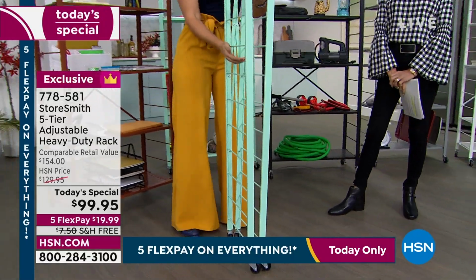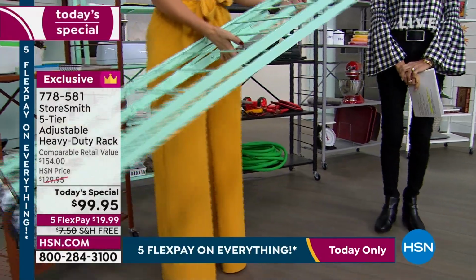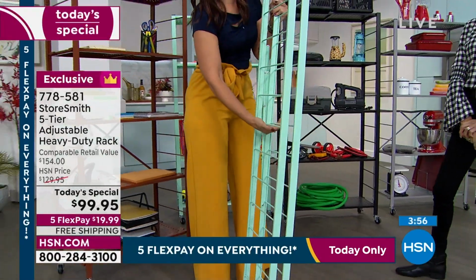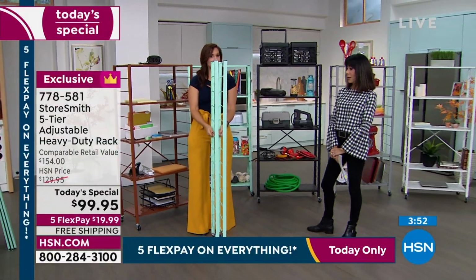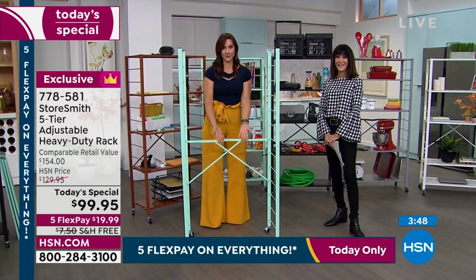First of all, too, I wanted to show you, even though, remember, this is going to hold up to 400 pounds, look at how lightweight it is. So if I'm moving from a dorm, from an assisted living, from an apartment to an apartment to an apartment, look how simple it is to collapse and bring with you. Easy. When you want to rebuild it or assemble it the first time, that's all you have to do.